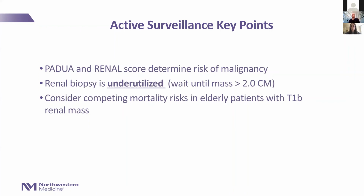And someone else wanted to know, when you're counseling patients with small renal masses, what do you tell them about ablation therapies? I like ablation therapies. I didn't get into the slides with treatment options and the outcomes. But of the ablative therapies, cryoablation is superior to RFA. It doesn't have the skip lesions and the collecting system complications that you see with RFA. So cryoablation is the way to go in terms of ablative treatments for renal cell cancers.